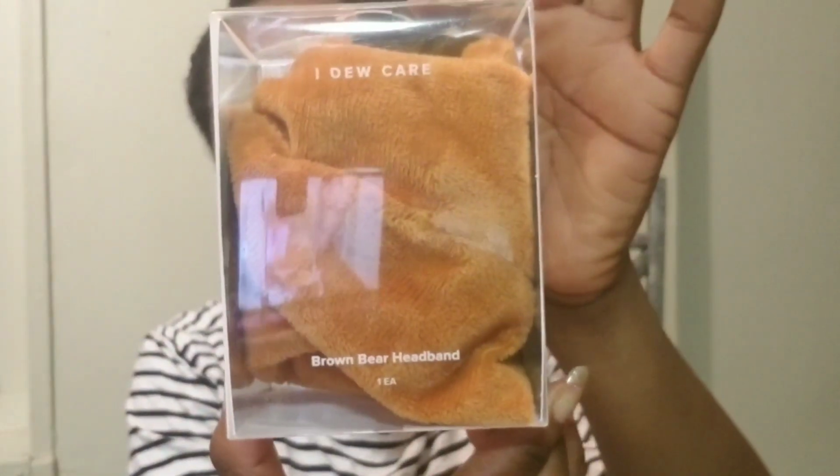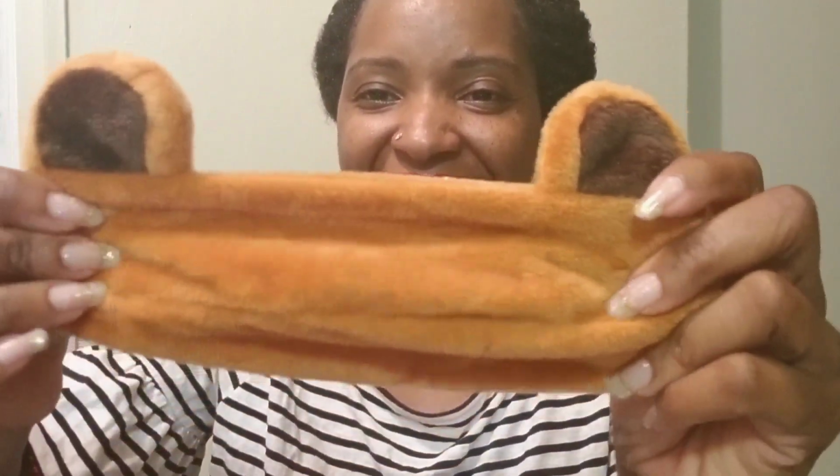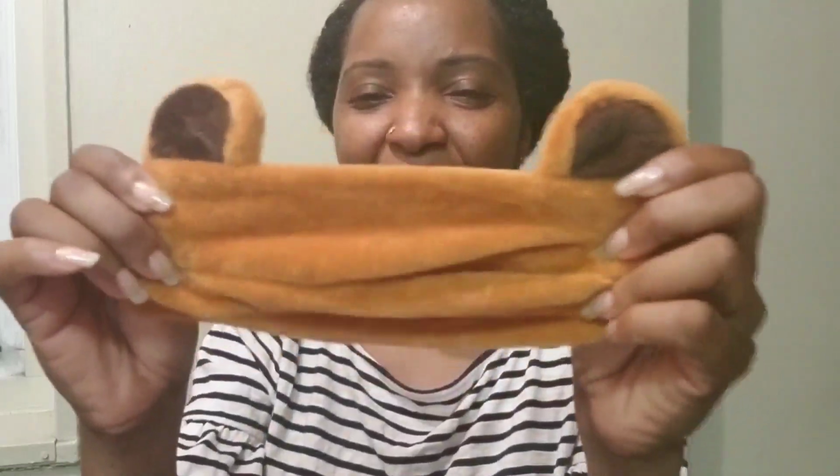What else? I have this right here. This is a brown bear headband. It is so adorable. Look at it. It's so smooth. Look, y'all. I don't know how I'm gonna get this around my big old head, but I'm gonna make it do what it do. It is so cute.